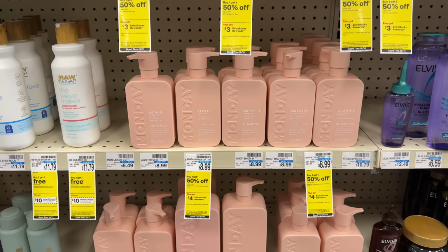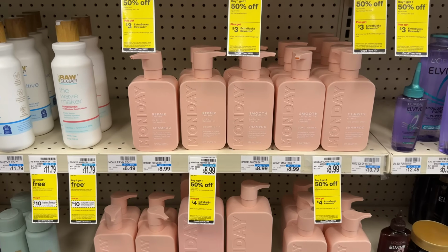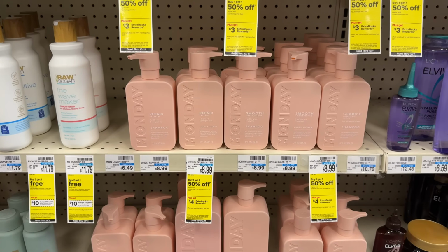Or a deal that you can do that more of you will probably have in stock at your store are the larger shampoos or conditioners.